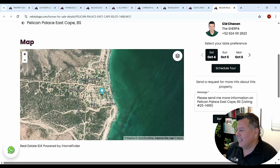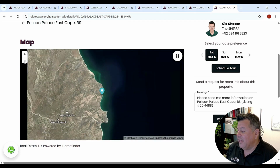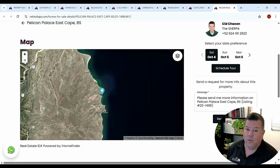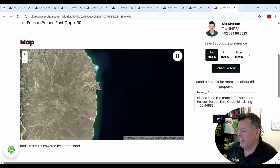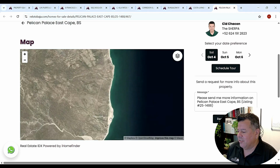So, yeah, let's take a look at these. So, where exactly are we? Okay, this is in the heart of Cabo Pulmo. So the property we were just looking at a moment ago was located just about over here. As you can see, here are those iconic dunes that we were talking about earlier, and the property was located about right here. By the way, the beaches here are gorgeous.